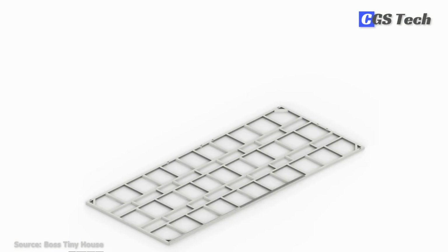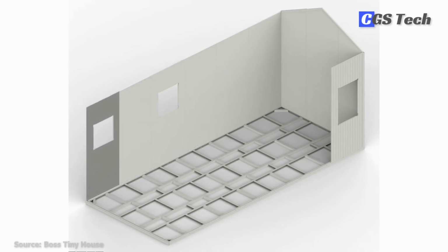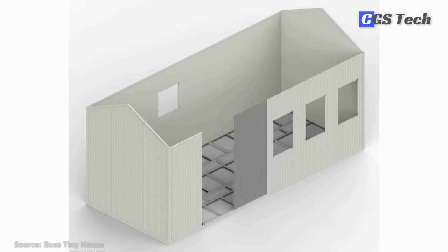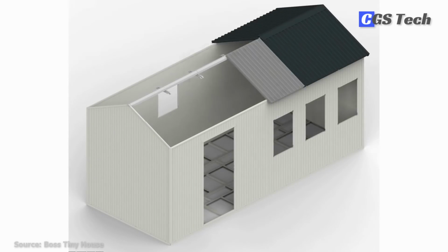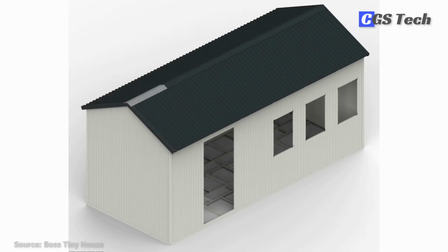The Boss Tiny House comes in 2 versions. First, a shell kit, starting at about $8,000, which is the shell with walls, roof, and foundation. Second, a Shell Plus kit, starting at about $11,500. It comes with completed electrical and plumbing rough work, all walls, and foundation, and can be built with anything in mind. The units are delivered all over the US in 2 crates.